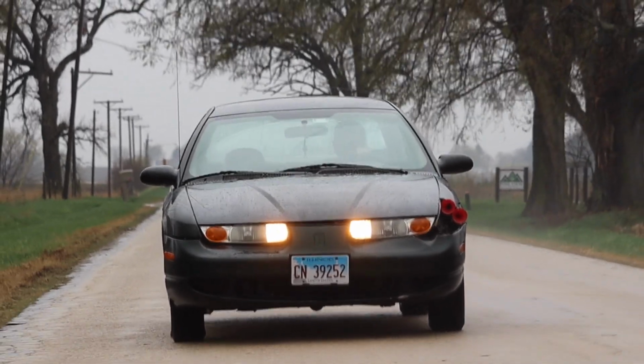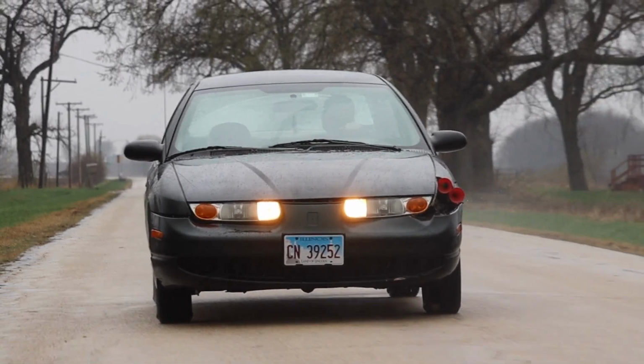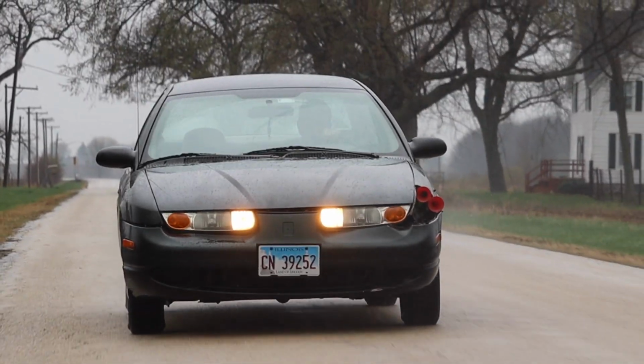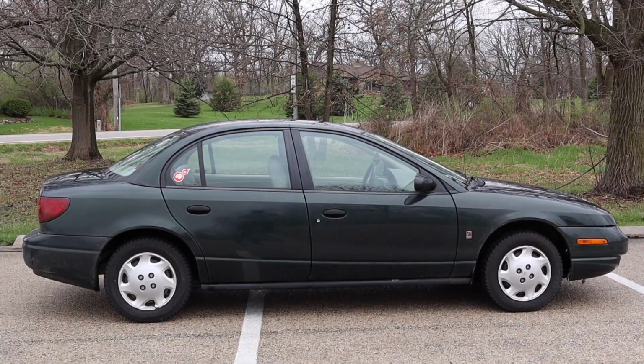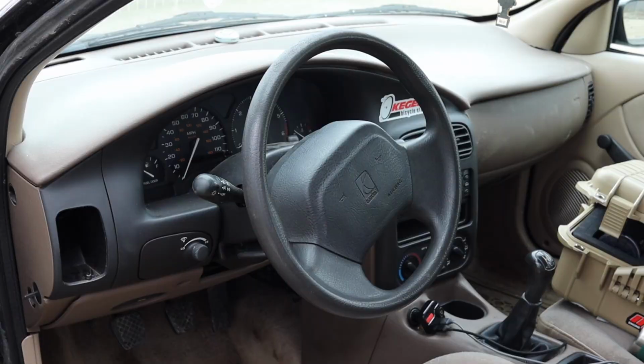Is this gonna throw down crazy times on the touge? Absolutely not. That's not what the Saturn was designed to do. It's actually not a bad driving experience. Last but not least, of course, the SL is front wheel drive. So let's talk about the interior.